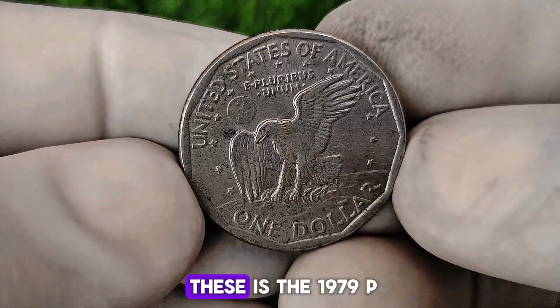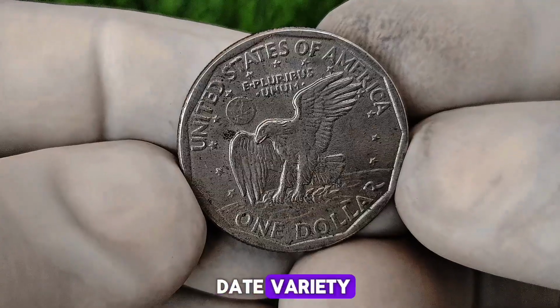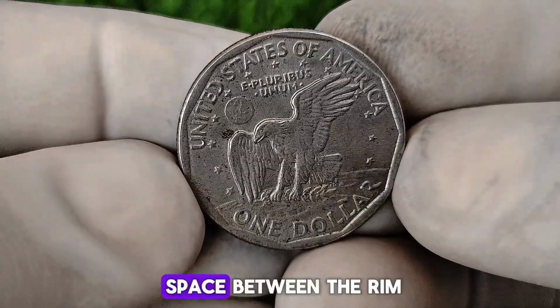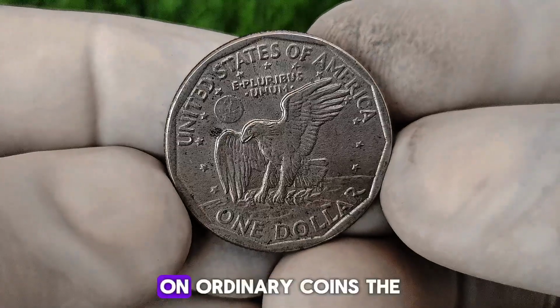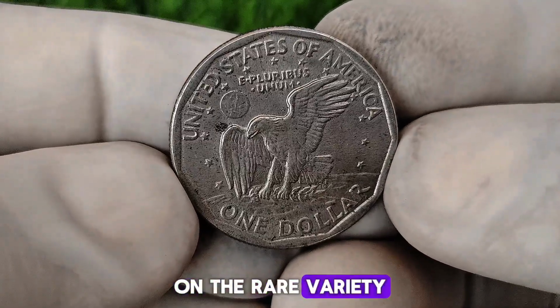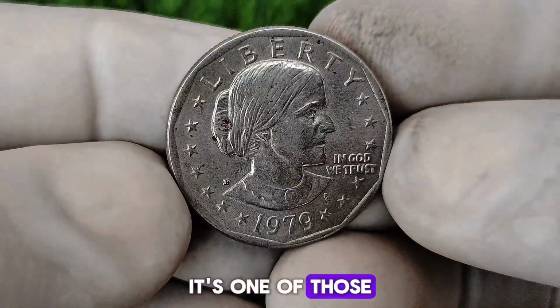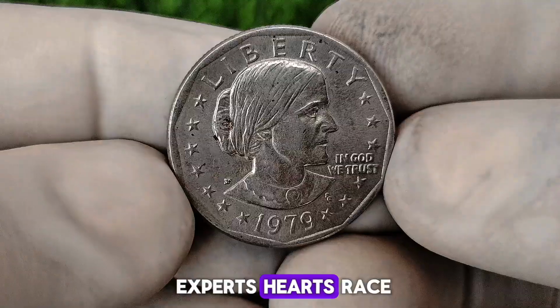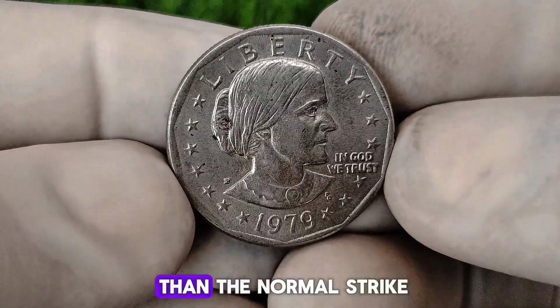The most famous of these is the 1979 P wide rim / near date variety. This small difference, the space between the rim and the date, has made collectors lose their minds. On ordinary coins, the date appears farther from the edge. On the rare variety, it's close and tight, creating what's called the wide rim look. It's one of those subtle variations that make experts' hearts race, because the wide rim version is far scarcer and far more valuable than the normal strike.